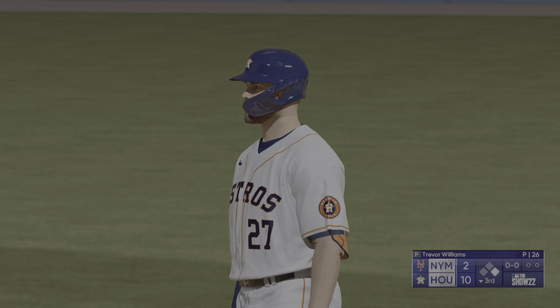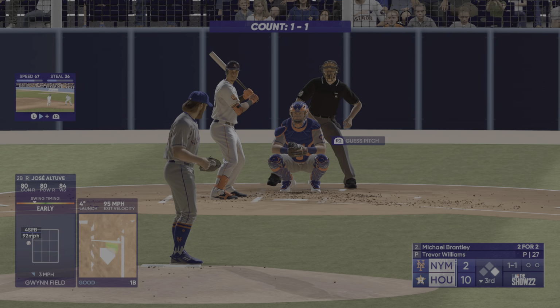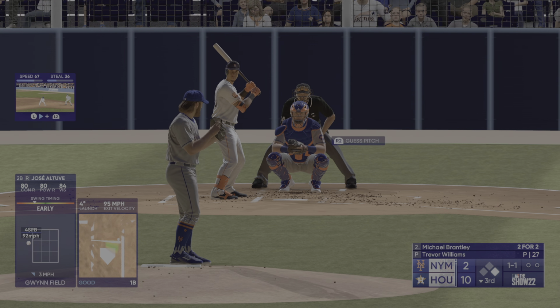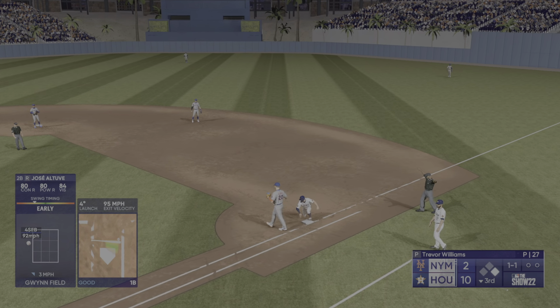Gotta love the resiliency he showed in that at bat, battling with two strikes. Pitch was away, and he did exactly what you're supposed to do with it. Drive it the other way. Just go with the pitch. He's in there.